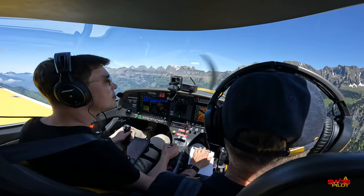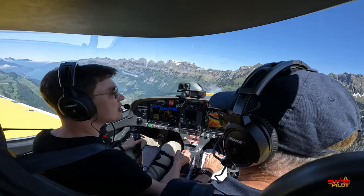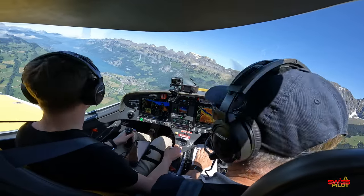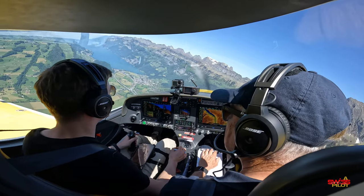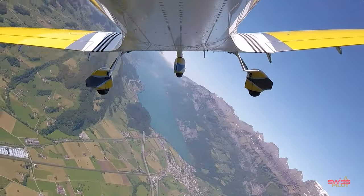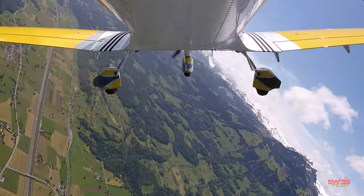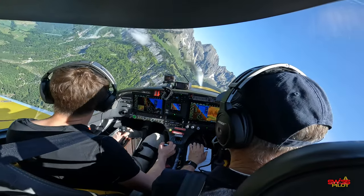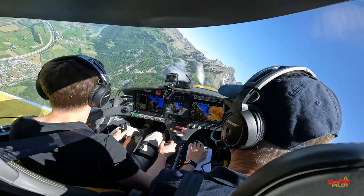And maybe I might be going for a steep turn to the left first. Is that good for you? Yes, there's enough clearance there on the right wing. So let's start at 45 degrees bank or something. Here in the steep turn again, the controls felt a little heavier than I was expecting, but in no way uncomfortable. And the view outside this massive canopy is great.